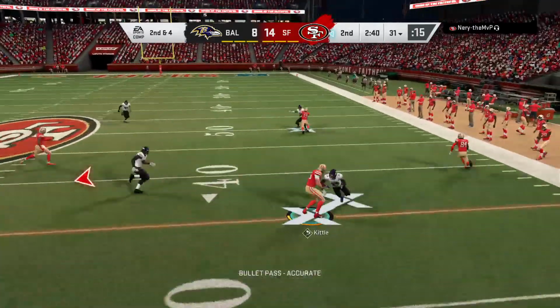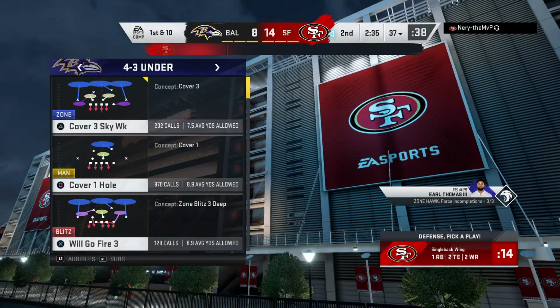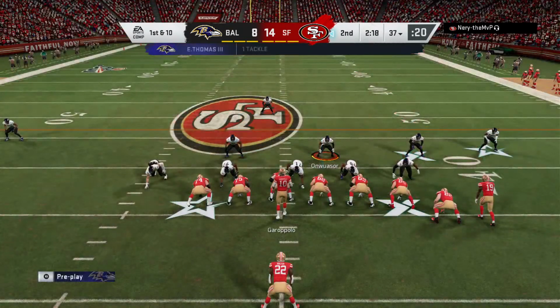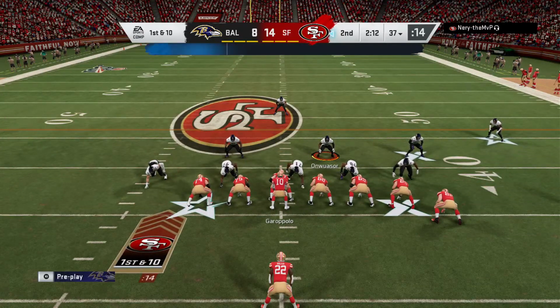Garoppolo looks to throw. This one into the hands of Kittle, the tight end. And he'll be brought down right around the 37. 6 yards to pick up, and that's a first down. They don't need to run another play here before the 2-minute warning. Let's see if they do it anyway.